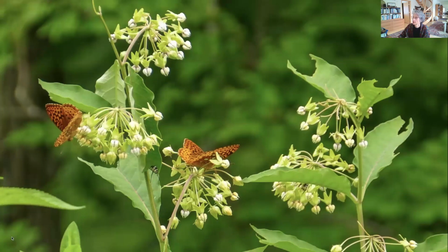This is poke milkweed with 2 great spangled fritillaries and a couple of monarch caterpillars. I didn't see the monarchs when I took the photo. It's hard to see them, just their heads are showing, but you can see where they've partly eaten some of those leaves.